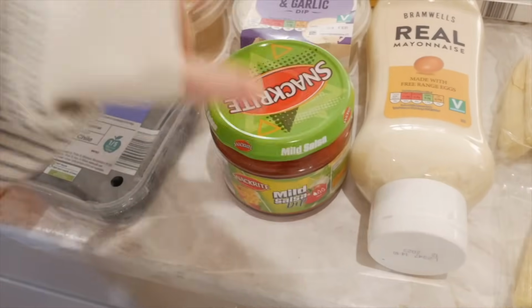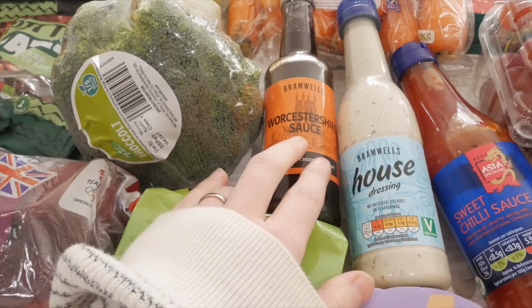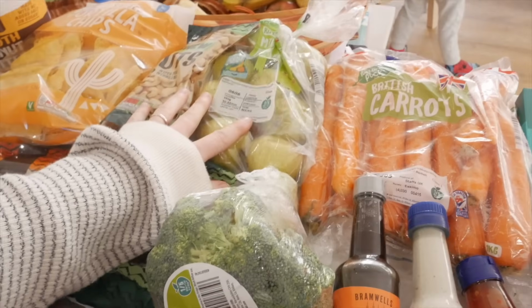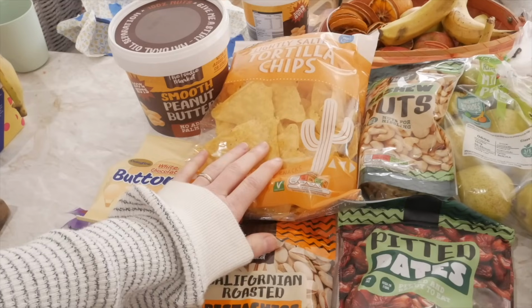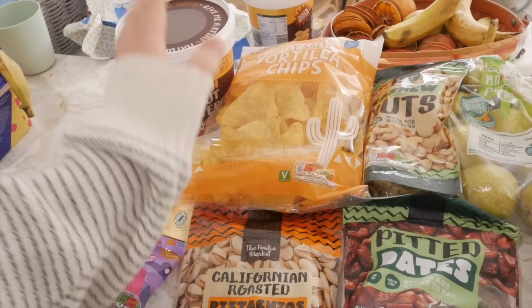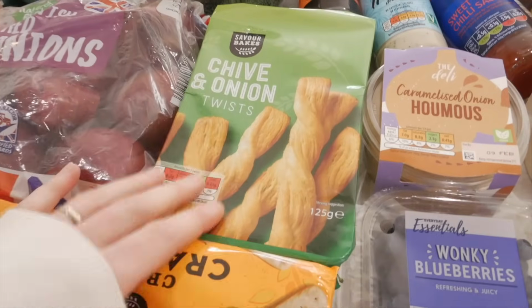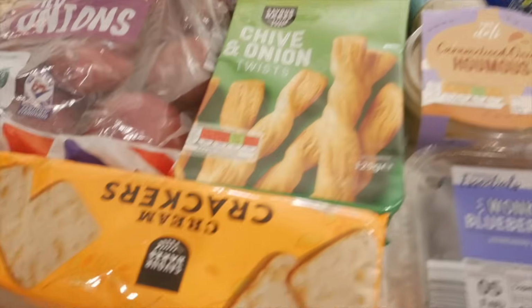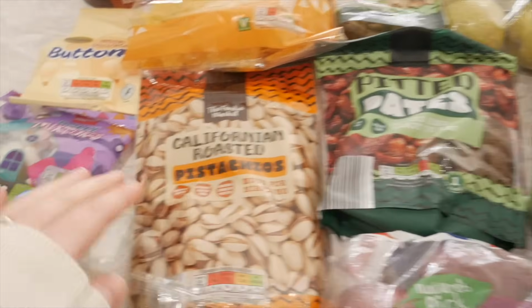Some salsa because I'm going to make nachos, blueberries, hummus, sweet chili sauce, salad dressing, Worcestershire sauce, carrots, pears, cashews. Got some tortilla chips because I'm going to make nachos with them, and the other dressings. Some dates, broccoli, some chive and onion twists, some crackers, some red onions. Did I say dates? Same again anyway.